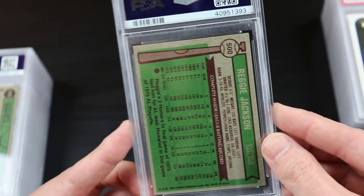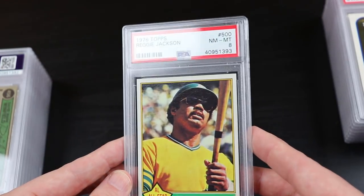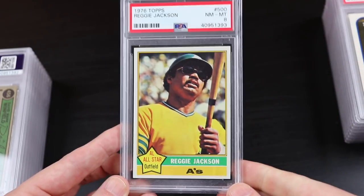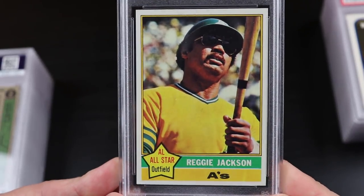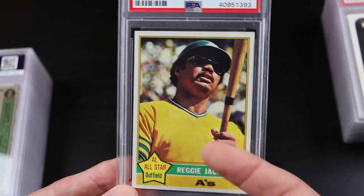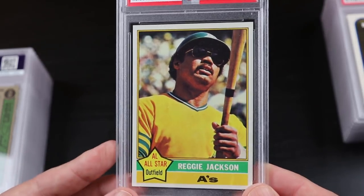All right, here is a Reggie from 76. An 8? Yes. Terrific grade for a mid-70s card. Absolutely fantastic. What a great looking card, too. I think this was his last year with the A's. He went to the Yankees for the 77 season, and they ended up winning the World Series.